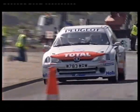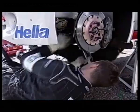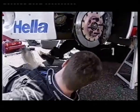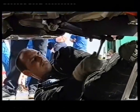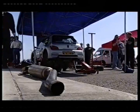Certainly there was no doubting Dale's commitment or inch-perfect accuracy. But he knew that he faced a day-long battle with Rowe in the Ford, and his mechanics were already hard at work in the service area when we caught up with him. There's 2 stages we've just done. The car seems to be dropping down on power a little bit, so the guys are just taking the exhaust off to make sure the cat's not blocked, and if it is, they put a new one on.